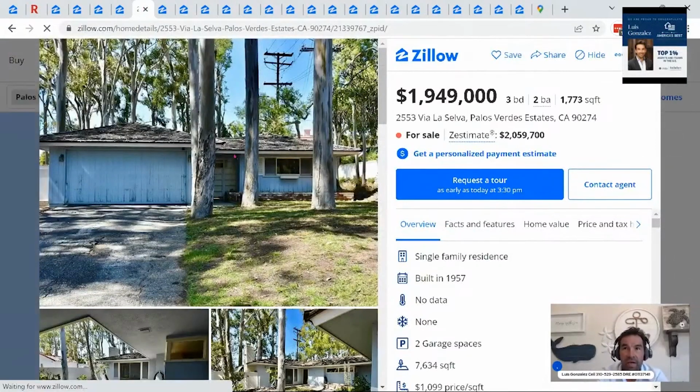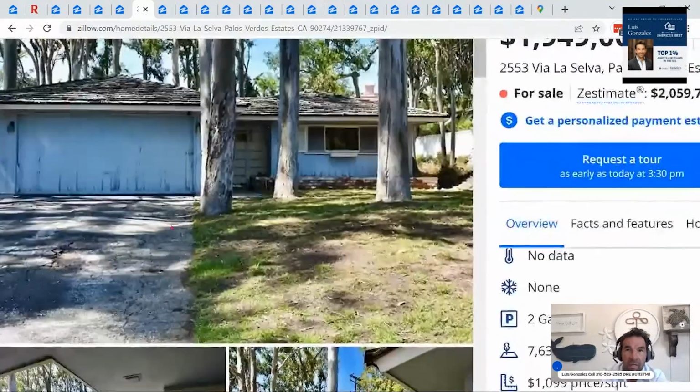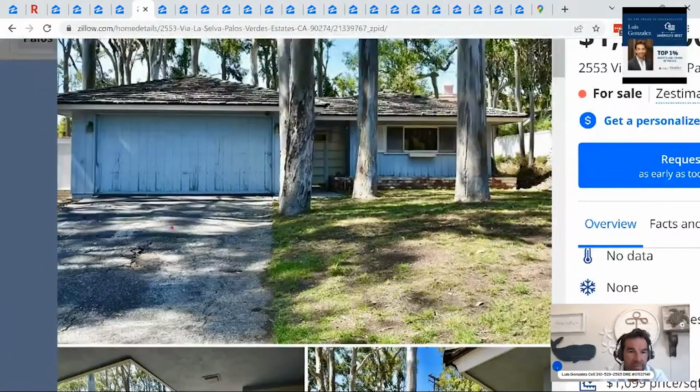Let's go to 2553 Via La Selva. And this is a fixer. This is a 3-bedroom, 2-bath, 1,773 square feet. This is in Palos Verdes Estates. So this is that 7,600 square foot lot, built in 57 at 1,099 a square foot. It is definitely a fixer.